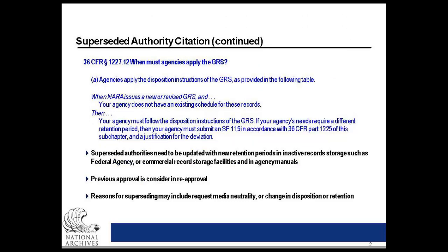And then for the GRS, I've given you the code. There's a table that talks about when to use the GRS, and I've given you specifically the entry for following the GRS and asking for an exemption. And so, again, we're going to need a justification, and you're also going to have to keep in mind whenever you supersede a previous approval, if you've got records that are out there in record storage, be it your own record storage, Federal Record Center, a commercial record storage facility, once that new authority is approved, you're going to need to make sure everything's updated with that new retention period.